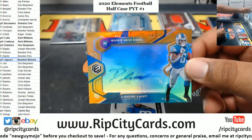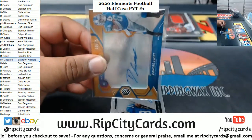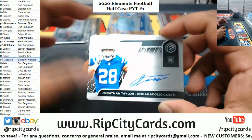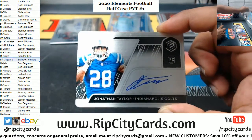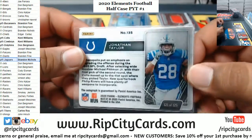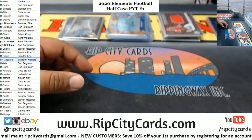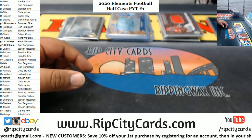Don getting hot. Dude, K-Dub. Oh, my goodness. A Jonathan Taylor rookie autograph. This guy was a beast in college. I think he's going to be really good in the NFL, too. To 125. Got his rookie uniform and number and everything. Nice. Colts doing damage. The Lions got a hit too for the Don Man.